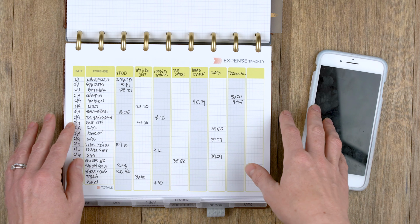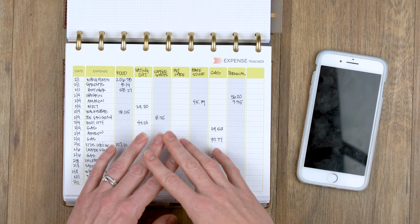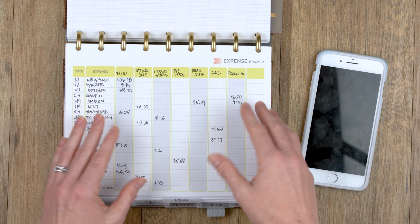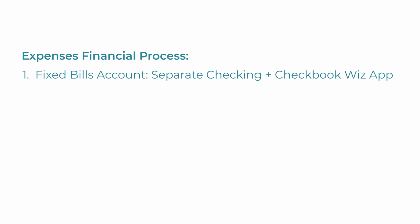I try to keep this as simple as possible because I don't like having to manage too many things and it gets overwhelming. Now, to top it all off before I get into the details, I also have an Excel spreadsheet. So again, I'm running my fixed bills every month out of one checking account and just balancing that checking account to make sure we don't have any issues.